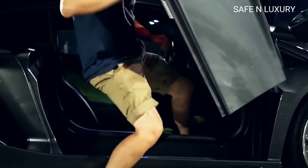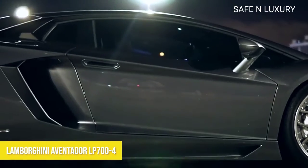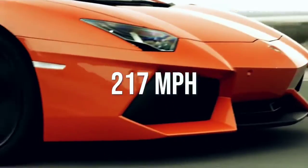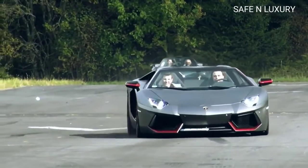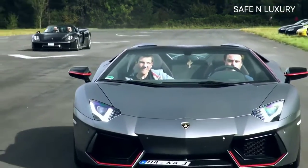Number 9. Lamborghini Aventador LP700-4. Top speed 217 miles per hour. You might have originally seen this Lambo during the Geneva International Motor Show in 2011. That's when they officially launched this beauty.